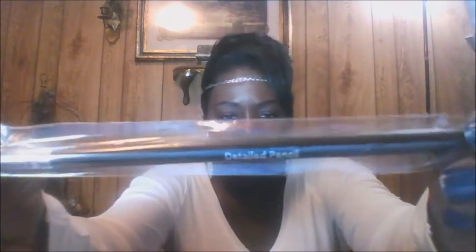So yeah, I have 7 brushes, and these are the 7 brushes. And like I said, it lets you know what each brush is. And this here is the detailed pencil. I don't know if you guys can see that on there, but yeah, that is the detail pencil, and this is how this brush looks.